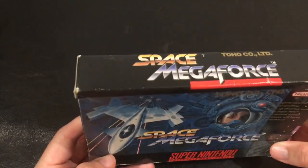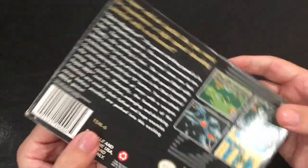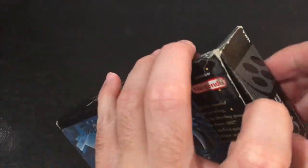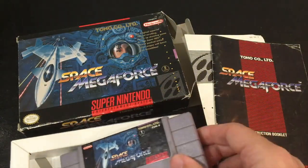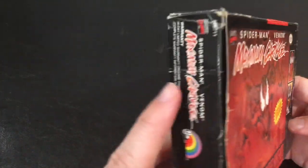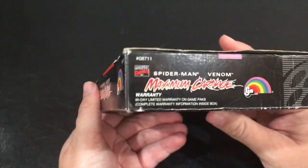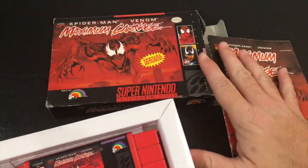Space Megaforce. Space Megaforce is one of the absolute best shmups out there. It's from the Aleste series, the same people that did Musha and whatnot, and this is an amazing shooter. Next up, Spider-Man Venom Maximum Carnage. This is one of the better beat-em-ups on the system. Still need to give it a shot though myself, but I am happy to add it to the collection complete.